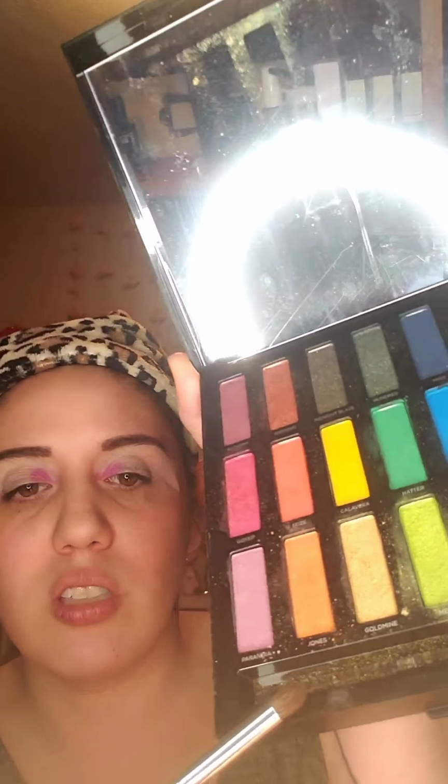I do like to switch my brushes when I do it, or you can just wipe your brushes as you go. I'm going to go in with the Calavera and then also with Gold Mind. Next, actually, if I was doing the rainbow the right way, I would go to orange. So, cross that out. Next, I'm going in with Jones, which is this bright orange color.